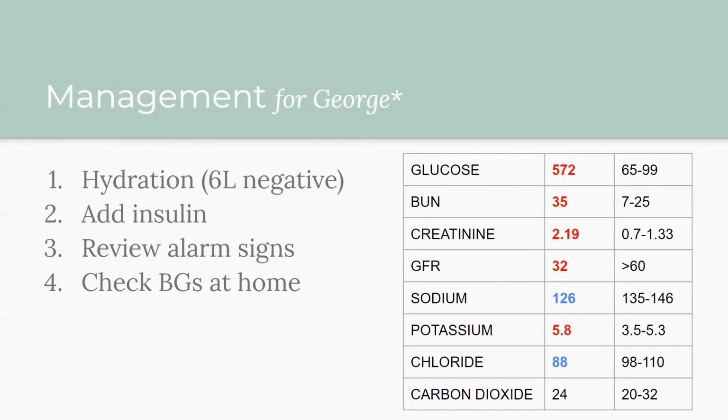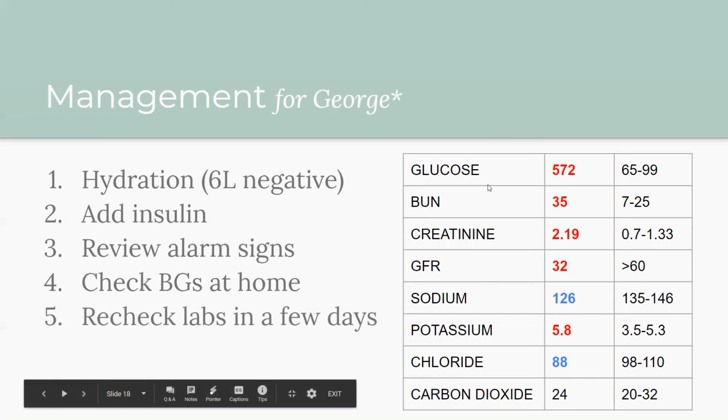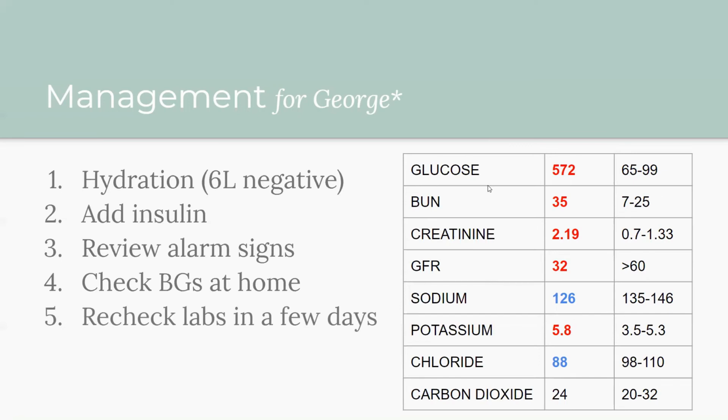Can he check his blood sugar at home and make sure that it's going in the right direction? For him, I also rechecked his labs in a few days just to make sure that his other abnormalities were back to normal. I'm going to touch back on this, because if you haven't seen the hyperkalemia episode yet, you can pause here and go back to that, or I can loop you in here.